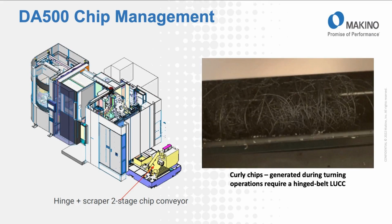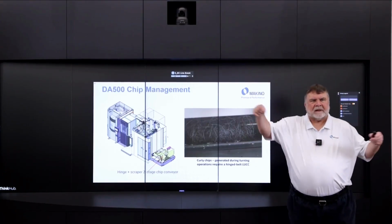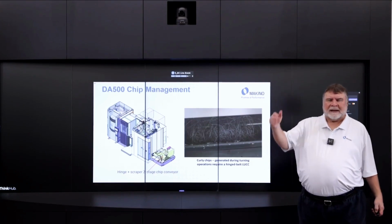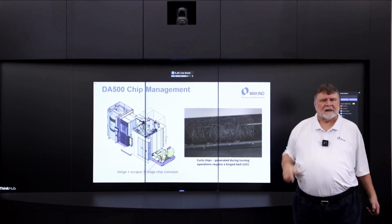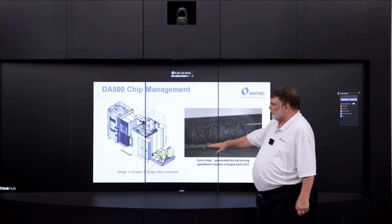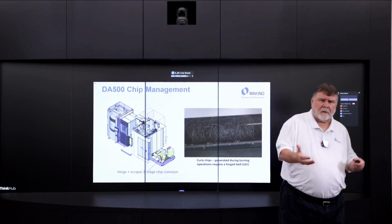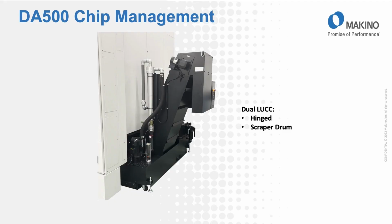Now, what do I do with all those? Anybody ever seen these before? Curly, ugly, gnarly chips, particularly as you do turning operations. You get these big, long, stringy things. We talked about chip breaker for drilling, traditional milling drilling. What do you do here? Well, you'll notice we've gone to a 2-stage conveyor, a hinged belt design with a scraper design to handle these kind of chips. So we have a dual lift-up chip conveyor with the hinge and the scraper belt.